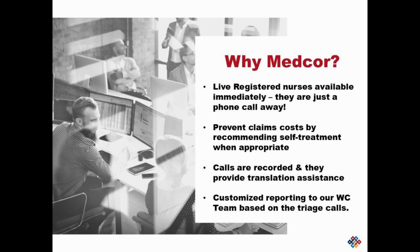Why did BGSF choose MedCore as our third-party triage service? MedCore uses live registered nurses available immediately, and they're just a phone call away. They can help reduce claims costs by recommending self-treatment when appropriate. Calls are recorded, and they provide translation assistance.